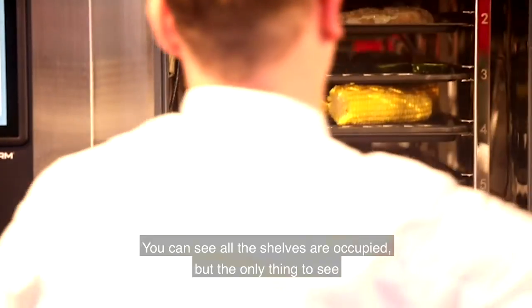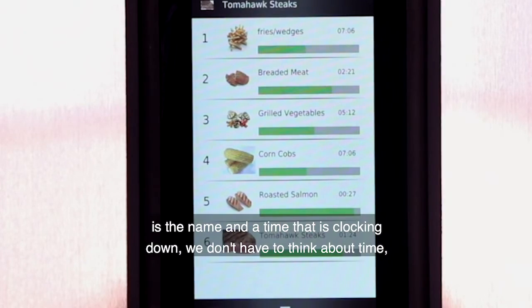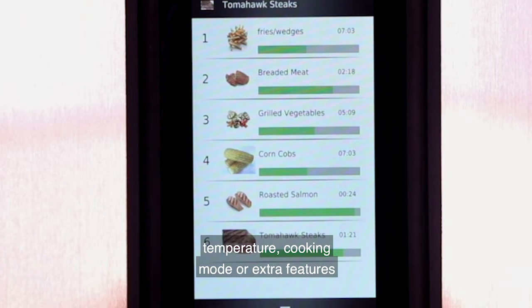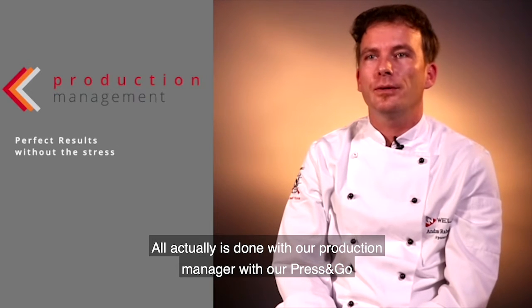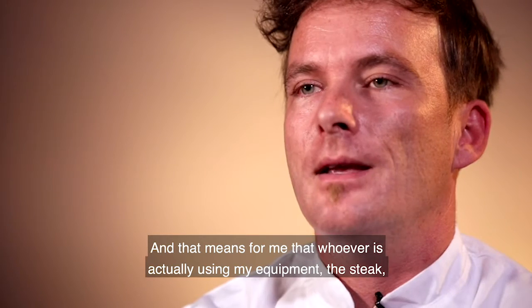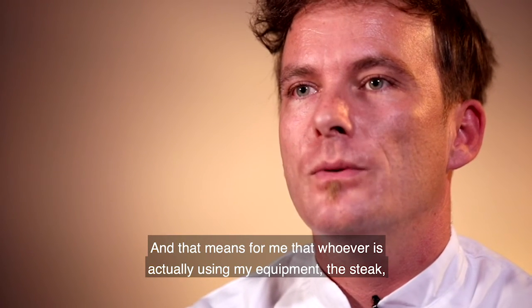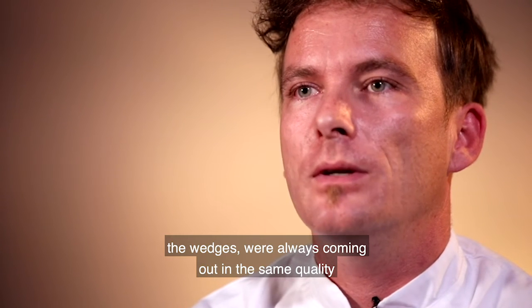You can see now all the shelves are occupied, but the only thing you see is the name and the time that is clocking down. We don't have to think about time, temperature, cooking mode or extra features. All actually is done with our production manager, with our Press and Go. And that means for me that whoever is actually using my equipment, the steak, the wedges will always come out in the same quality.